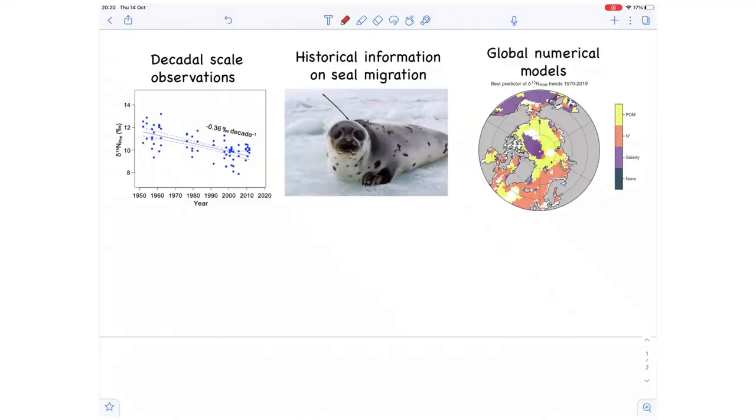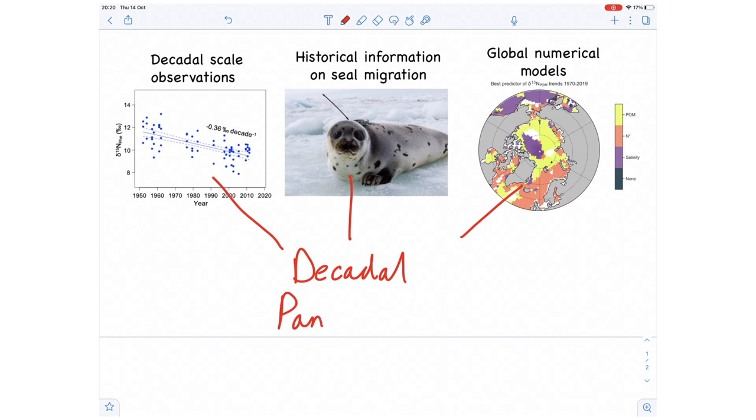So using this novel information alongside new knowledge on the historical seal migrations from seal tags, as well as output from global numerical models, the ARISE project developed a really novel framework to assess change in Arctic ecosystems, but importantly, over decadal timescales and also at pan-Arctic spatial scales.